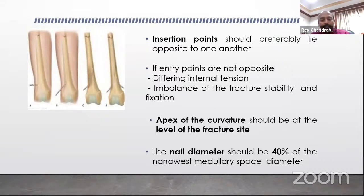And also if your entry point is different, again, it may have some angular deformity. The apex of the curvature, very important, must be at the level of the fracture site. When it is away from the midline, it really holds like a safety pin principle. It's exactly the safety pin principle. So it holds nicely with a good snug fix of the bone, so it doesn't go for displacement or lateral movement of the bone.